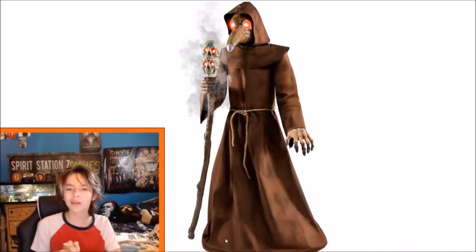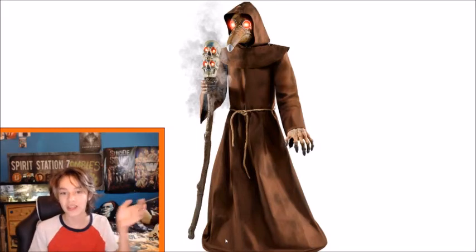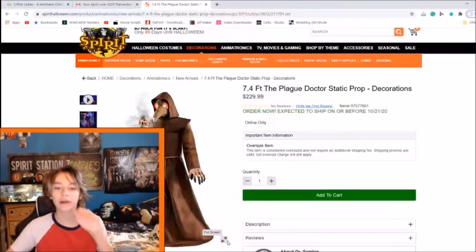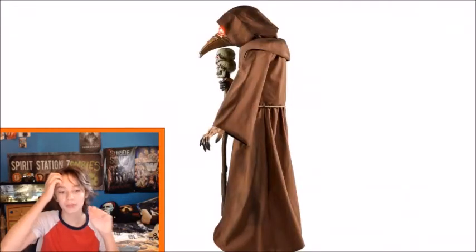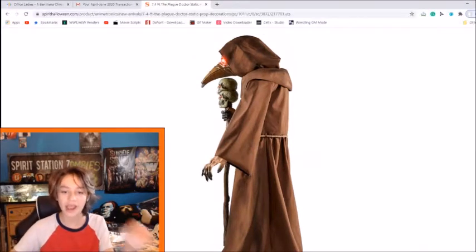It's kind of disappointing to see that he's not going to be in stores. I would have loved to see this guy in the Reaper's Island theme or Jack's Cave. I think he could have fit in, especially with the skulls on his staff there. But I really like the design on this one. I love the red glowing eyes. One thing I really like is that he's smoke compatible, and that smoke comes from behind the Plague Doctor mask. I think that's a really cool feature on this guy.